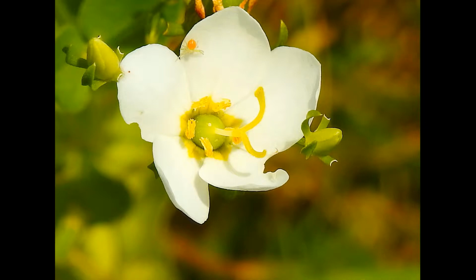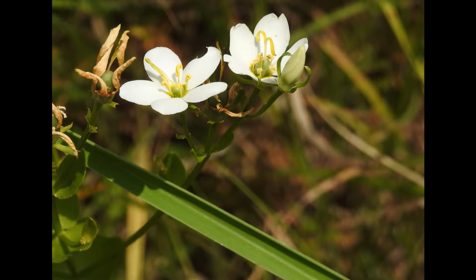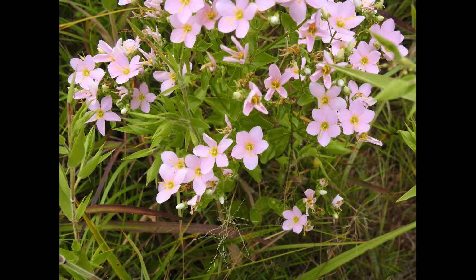See the tiny spider up in the corner of that? Little orange spot? Yeah, I saw the orange spot. Yeah, that's the little tiny one. I'm not sure I saw the legs, but I saw the orange spot. I could just see the orange.